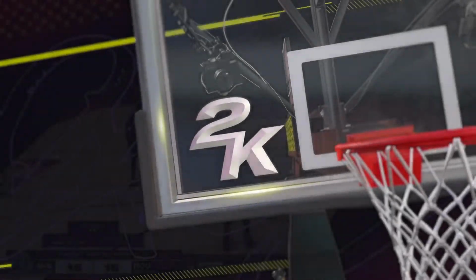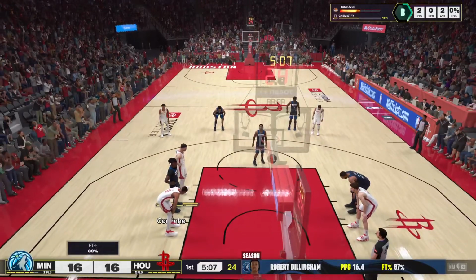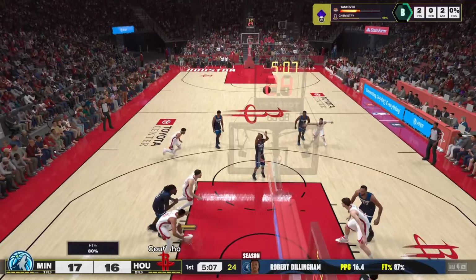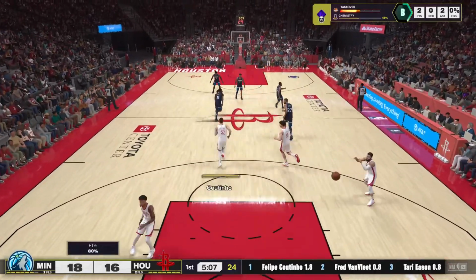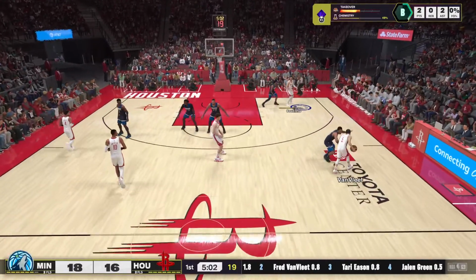Dillingham was the sixth man during his lone college season, Greg, and he proved to be instant offense. Oh, he's got elite speed. He's great at creating space, and he's incredibly shifty. You know, he reminds me of Lou Williams in terms of physique and ability. The Rockets have gone 5 of 8. Solid opening quarter for them.